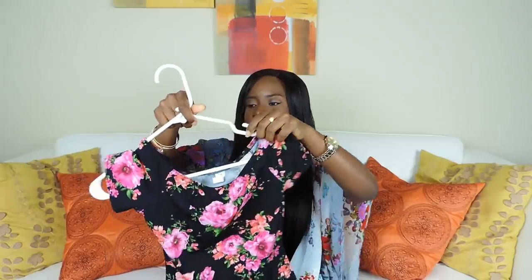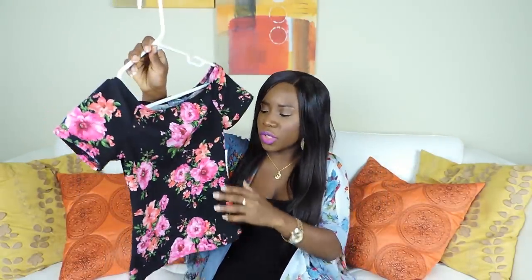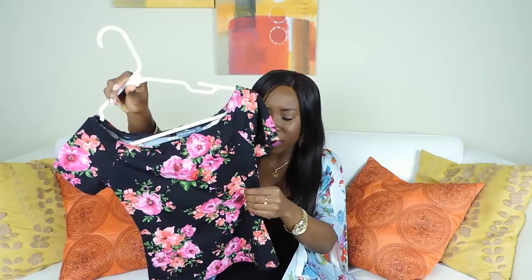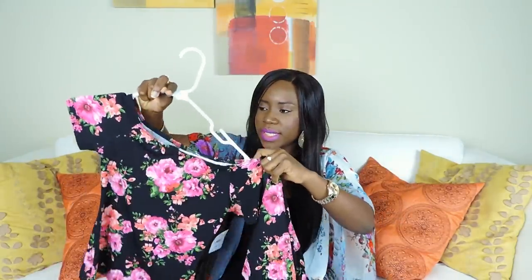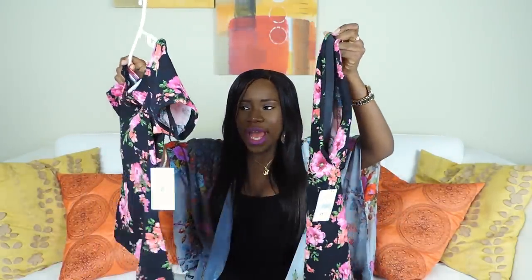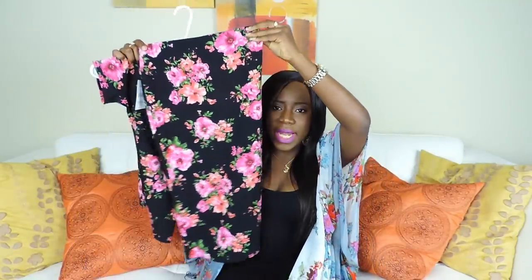Then from Susie Shea, I got this floral ballerina top. This was originally $24, but I got it for $12.96. I love the print on it, and I also have a skirt to match it, so it's going to be like a two-piece set outfit. I can wear it separately or I can also wear it together. The skirt is a midi length.